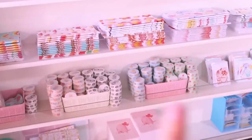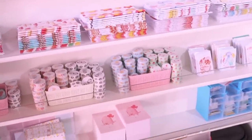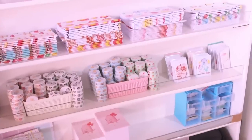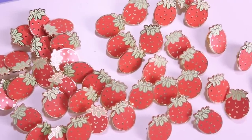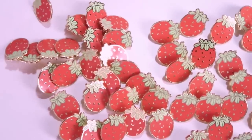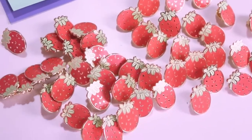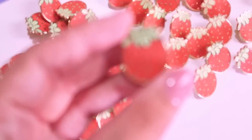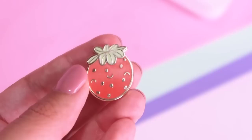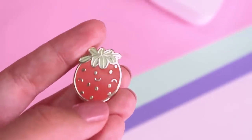In the near future everything is going to change and I'll hopefully have more storage space in the studio. In the meanwhile, I already unpacked all of the pins and I still haven't checked for seconds. They are still all together, but I think I'm going to have a lot of them. A lot of them have little scratches. I don't know if you can see it on camera. It's where it has colors.